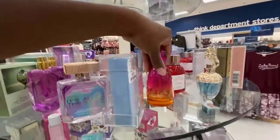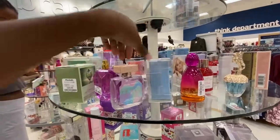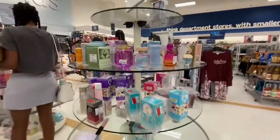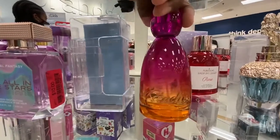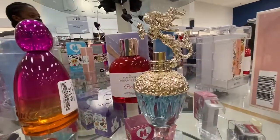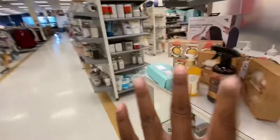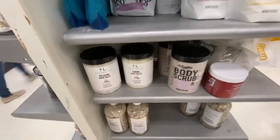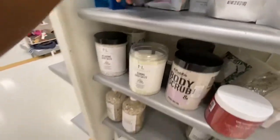Where do you see Dolce & Gabbana? Oh, this one? Yeah, I think so. How do you know if it smells good, though? Exactly. That'd be cute on a shelf. Okay. Orange and lemon. It smells good. It's only $5.99 too. But I wonder why it's so much. Oh, that's bath salt. Oh, well.